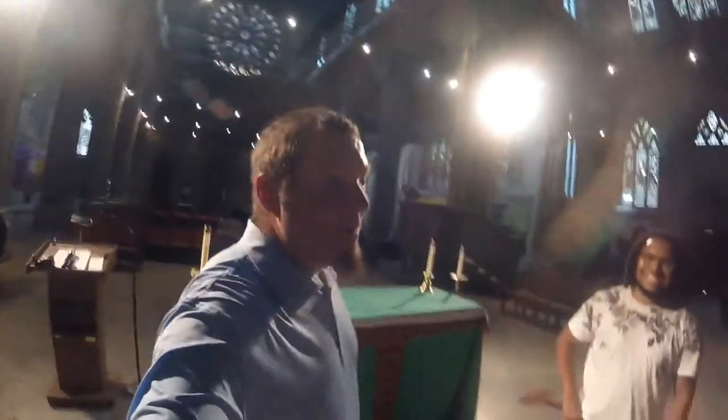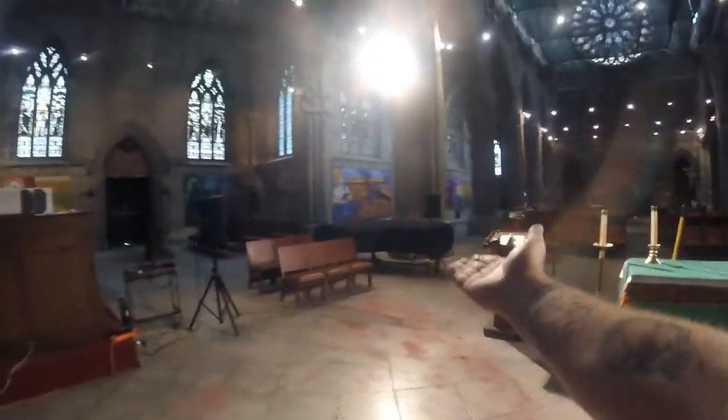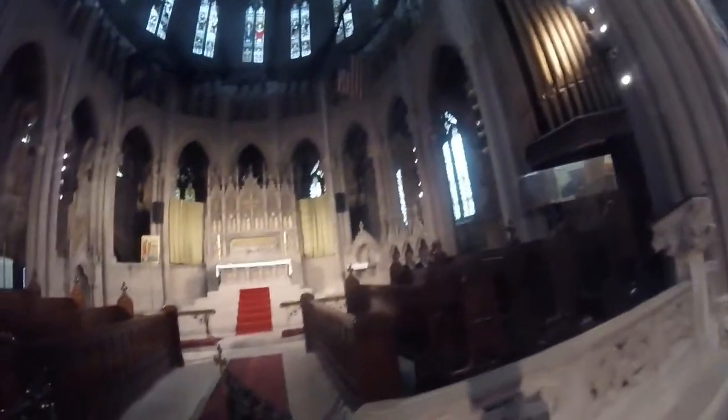So the pastor, what's the pastor's name right now? Her name is Renee. Pastor Renee stands here and talks to the congregation. Here's our little pulpit. I guess maybe on Easter she goes up there. I would go up there every chance I could. And the choir is just this little six people where they used to have these beautiful rows. There's a pipe organ. This altar is beautiful.